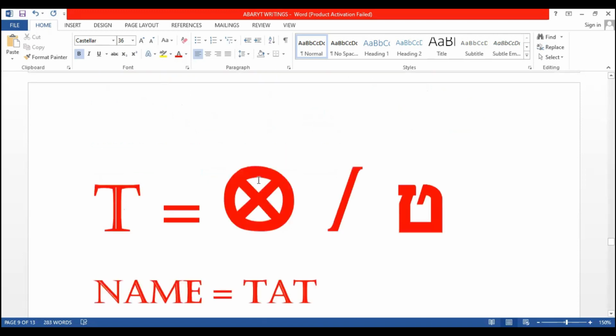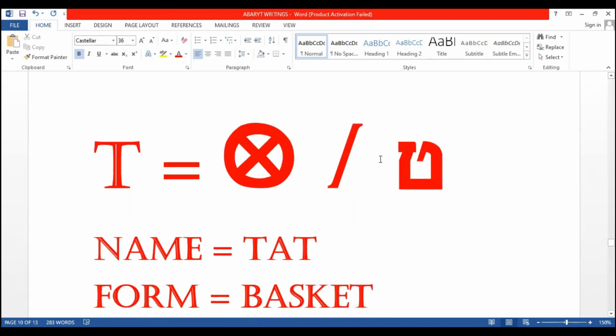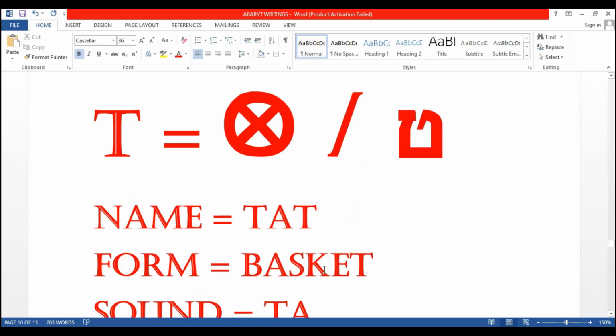Moving on to the next one. Now we have the T, which is the tet. This is what it looks like in the Abaryt, the pictograph. This is what it looks like in the modern. It is a picture or form of a basket.